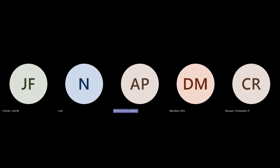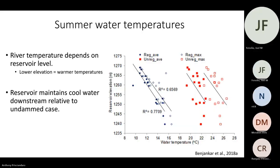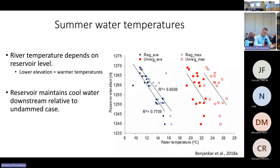Reservoir get warm. So it's pretty much a direct link. And then secondly, the reservoir is responsible for maintaining this wonderful cold water fishery that we have. So if anybody wants to take down the dam, good luck with that.